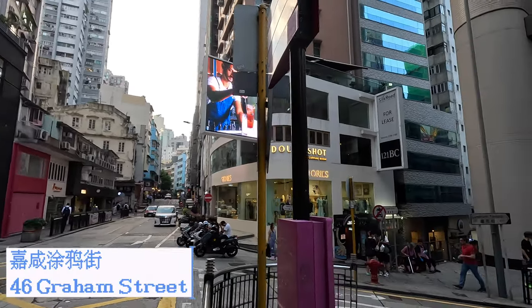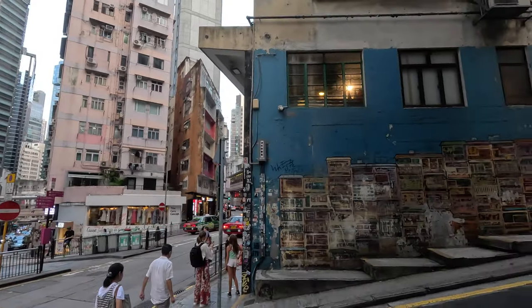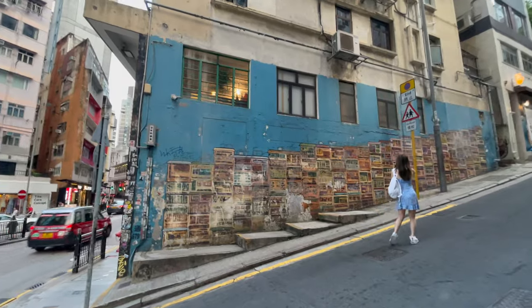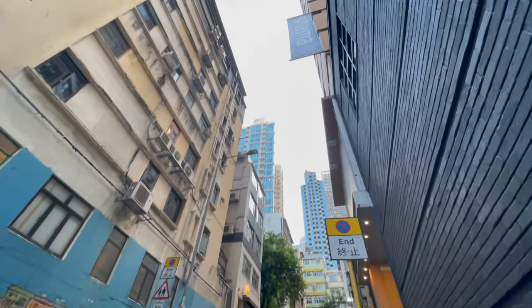Venture to 46 Graham Street, where you'll see this large painted mural on the side of the building. It was painted by an expat called Alex Croft and shows a Hong Kong of the past with a vibrant mixture of tenement building scenes all put together in one consolidated panorama.